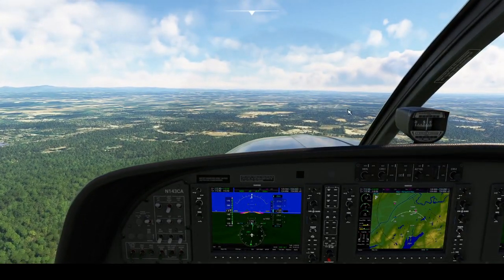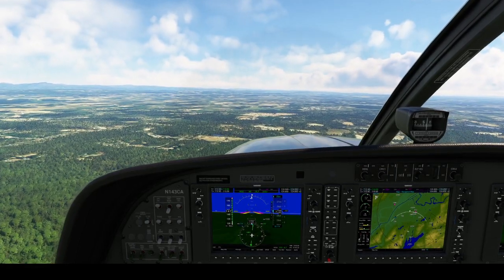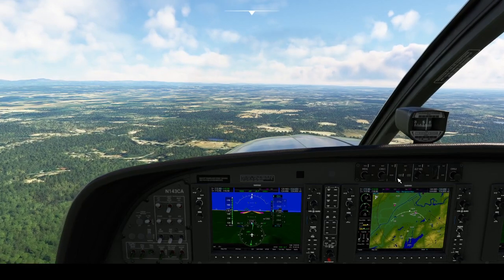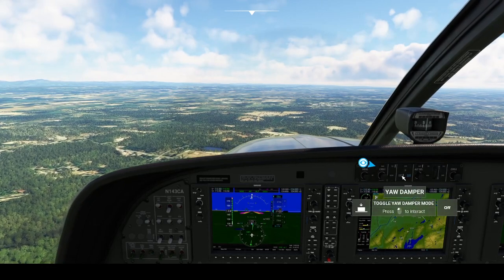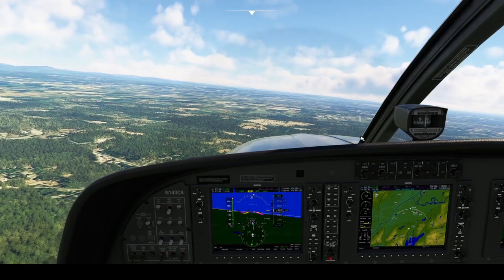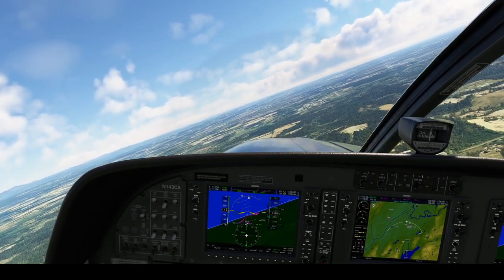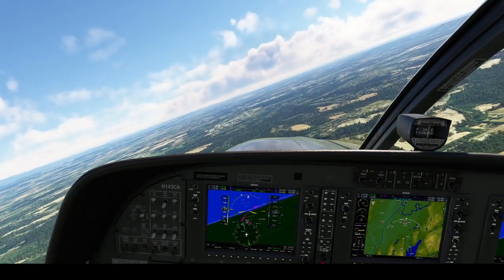And there's our airport. There it is. Floyd Bennett traffic, November 143 Charlie Alpha, on final to runway 19. Alright, we're gonna kill the autopilot here. There we go. Kill our engine a bit. Let's get flaps going.